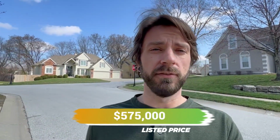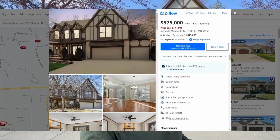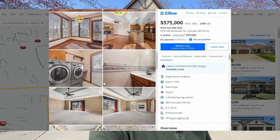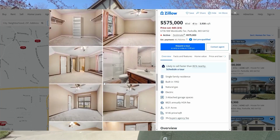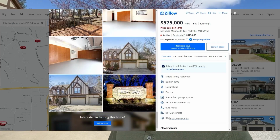We're actually going to go take a look at one of the homes that's currently active on the market here in the Hills of Monticello neighborhood. This particular home is currently listed for $575,000. It's 4-bed, 3-bath, and just under 4,000 square feet. I'm going to pop up the Zillow pictures and look through this home with you. It is 30 years old, so it's going to need some updating, but this is a lot of square footage. You can really stretch your budget in the Hills of Monticello neighborhood.